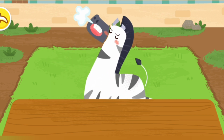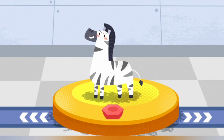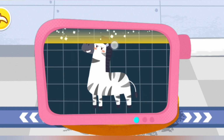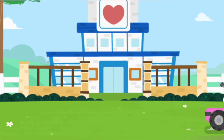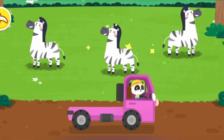Please help examine it. It is very healthy now. You've helped an animal again. Let's take it home. The zebra lives on the grassland. Goodbye, zebra.